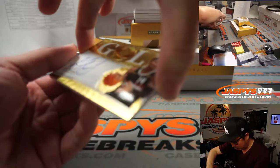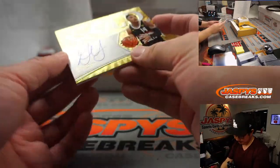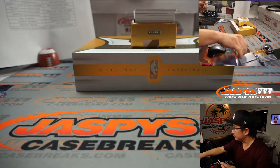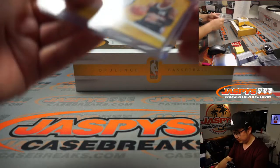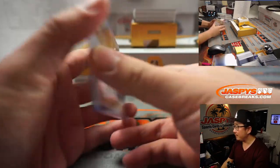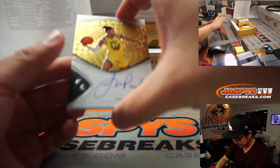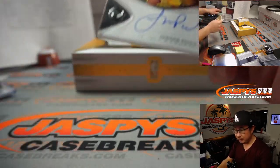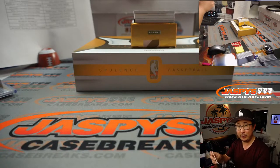We got gold auto Gary Harris. City of Gold auto Gary Harris for Denver, that's going to be for Steve Moser. Then /25 Jordan Poole, rookie auto, Nouveau Riche for the Warriors. Omar with the Warriors. He won that spot in a filler pack break.